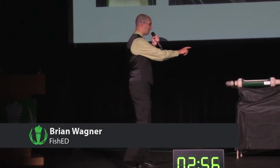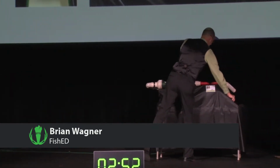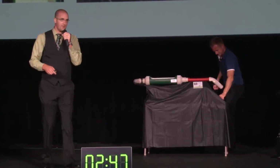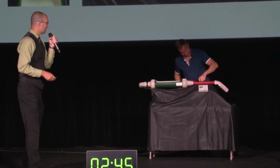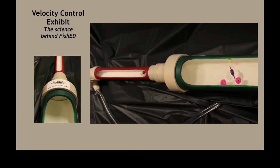And I encourage all the judges, you can come up here. There are fish, which are beads. Go ahead and drop them in here, and you can watch what happens. So the water moving through the red pipe is moving at a speed about 5 to 6 times faster than that of the green pipe. The flow is the same. The only thing that's different is the cross-sectional area.